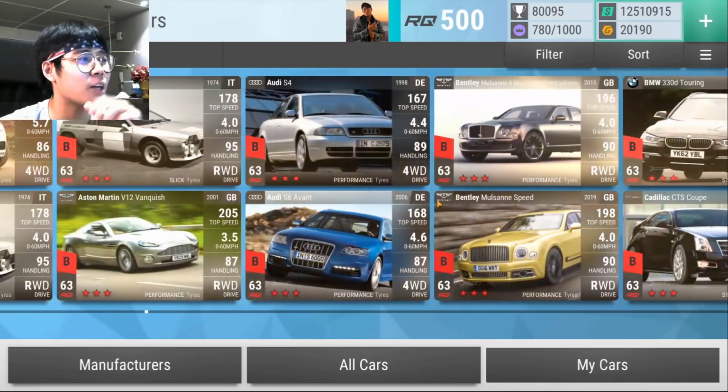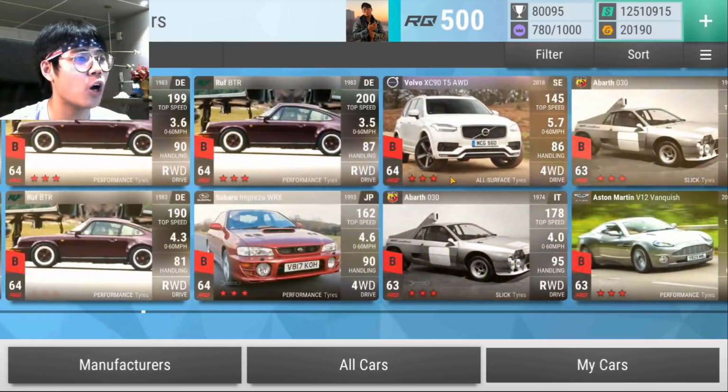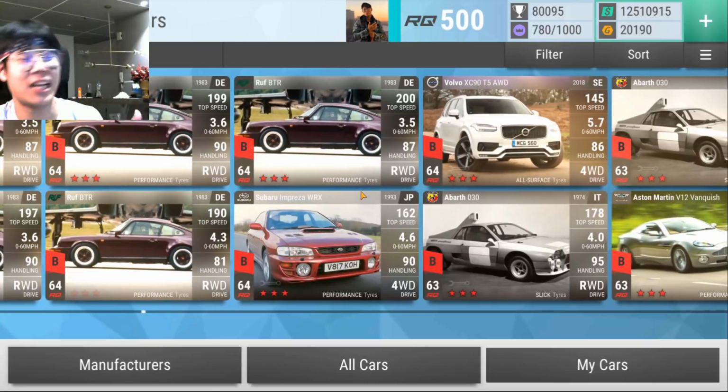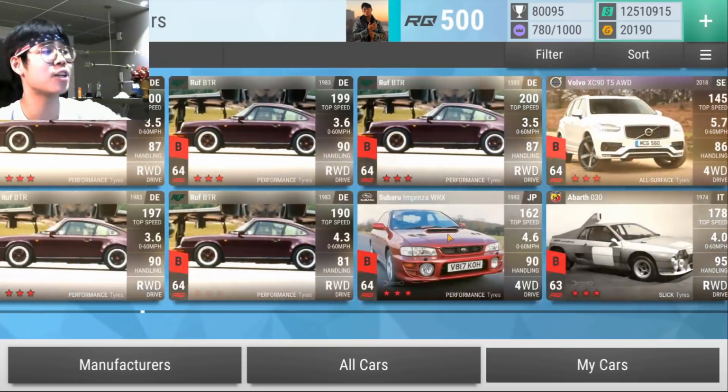What else do I have? I got a little bit of Bentleys over here. 030. I got 2 030s. Finally got a second 030 because I never opened the Fiat CFs. I just don't want to waste my gold like that. So both those 030s came from ceramic packs. And here's my last group of 4.